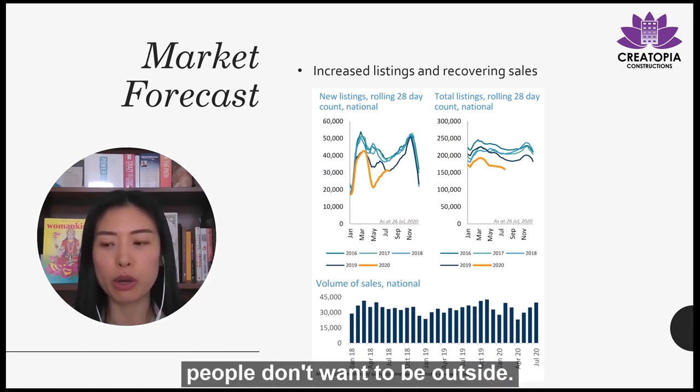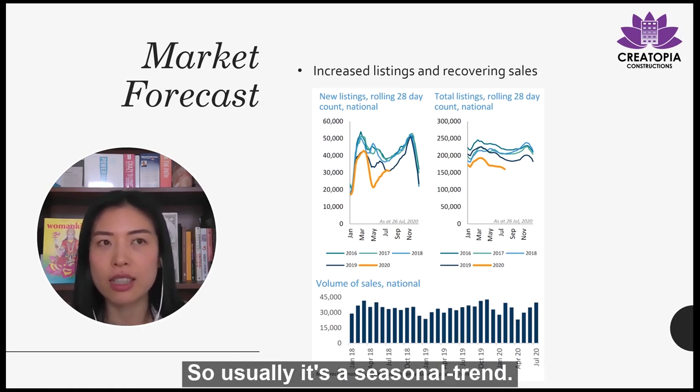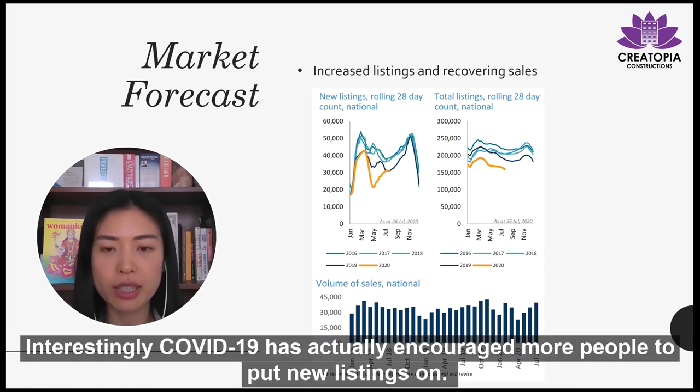It's cold, people don't want to be outside, people don't want to look at property. So usually it's a seasonal trend. But interestingly, COVID has actually encouraged more people to put new listings on.